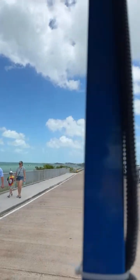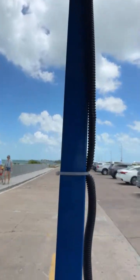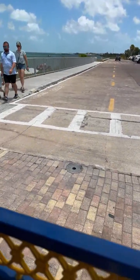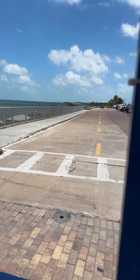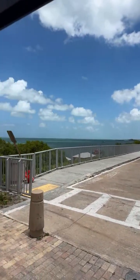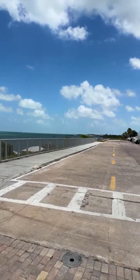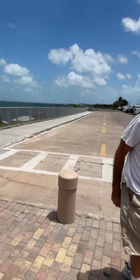Some historical information coming your way for the 7 Mile Bridge and Pigeon Key. Oh, he's going to put his post back on the ground so people can't drive on the bridge. Flip-flop repair shop. Absolutely. I like that. Don't step on a pop top. If you do, we'll get it fixed for you.